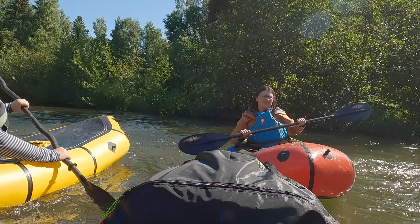To float Campbell Creek, it's important that you have a boat that's capable of navigating around obstacles in the river. This typically means either a pack raft or a river kayak that can paddle you out of the way of trees, strainers, and sweepers. Beyond that, make sure you're dressed appropriately for the weather, which can be quick dry clothing and rain gear or a dry suit. And most importantly, make sure you've got your PFD. We also recommend a first aid kit, a change of clothes, and everything that's essential like your cell phone and your car keys in a waterproof bag that's attached to your boat.